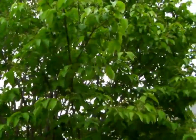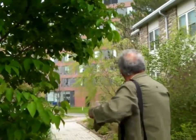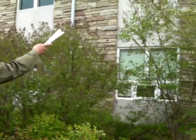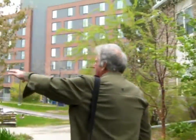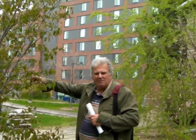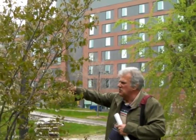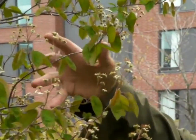We have Japanese tree lilac. This is going to be spectacular, just starting to set bud. We have all kinds of viburnums. We have all kinds of lilac. Here's the serviceberry. This has made a beautiful shape. It's finished flowering, so it's early. It has clusters of black, bluish fruit, reddish fruit, that are absolutely delicious. So when this is ready, eat them.